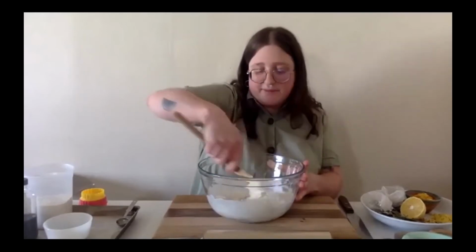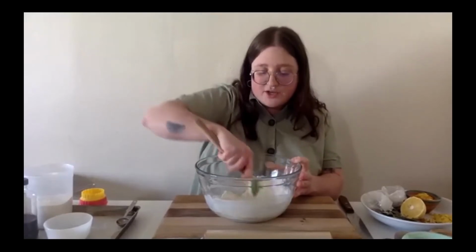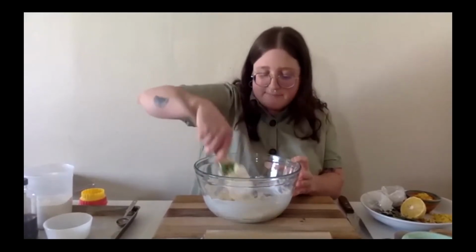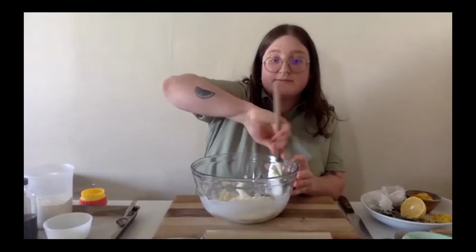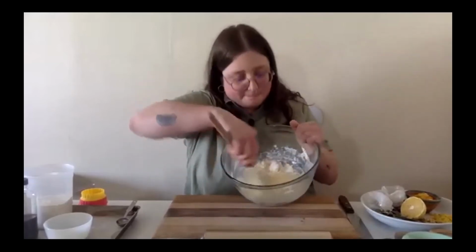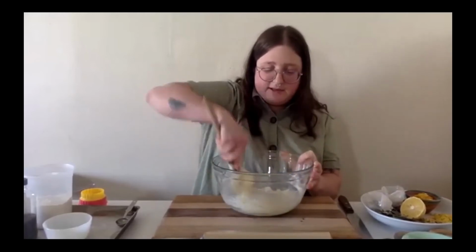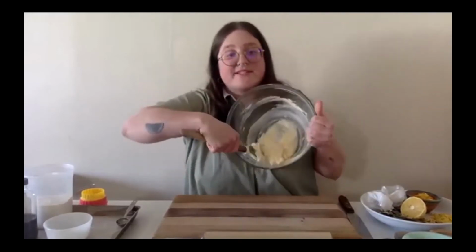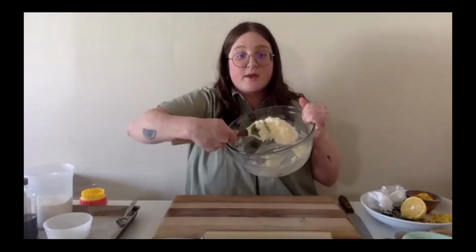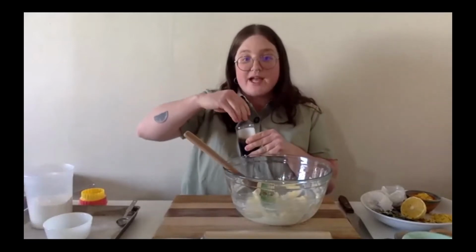So I'm mixing the powdered sugar in. I don't want to go too fast because I don't want the powdered sugar to go everywhere, but I'm simply mixing it in with the butter until it becomes nice and creamed together. Get it all nice and incorporated. All right, so once it is all fully mixed together and it looks like this, then we are simply going to add a little bit of flavoring. So I'm going to add a teaspoon of vanilla extract.